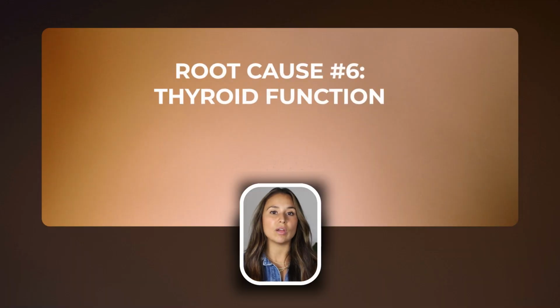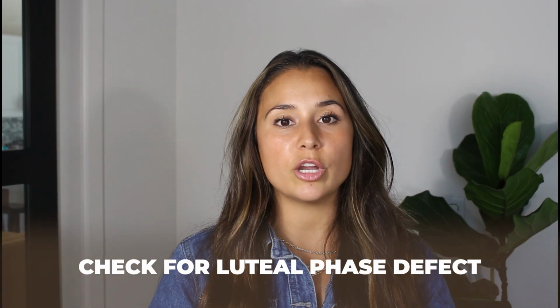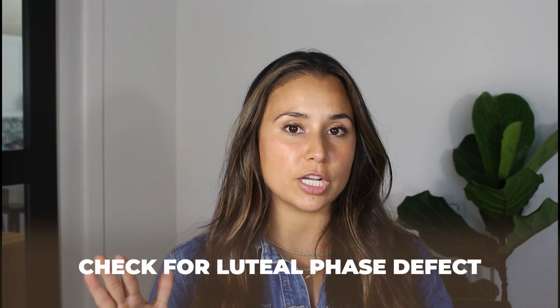The sixth thing we want to look at is the thyroid. Hypothyroidism, or even just low thyroid function, can cause low progesterone. The thyroid is essential for helping support progesterone production in the corpus luteum. And something that we often see with low thyroid or hypothyroidism is called luteal phase defect. This is where you may be ovulating and you make progesterone, but the progesterone doesn't stay elevated.